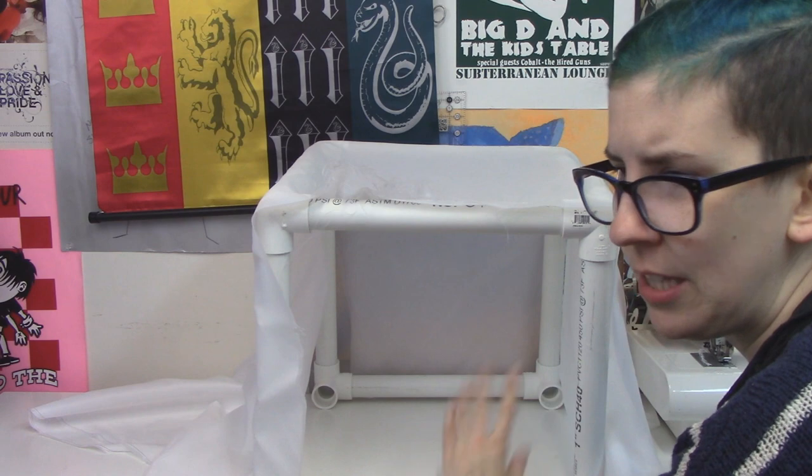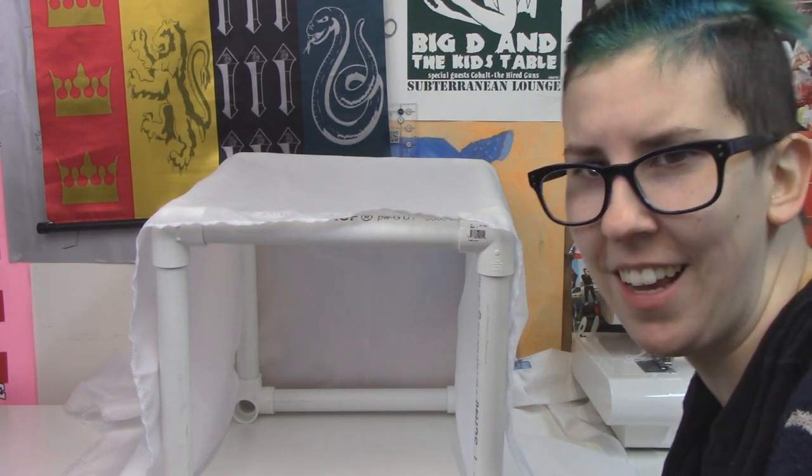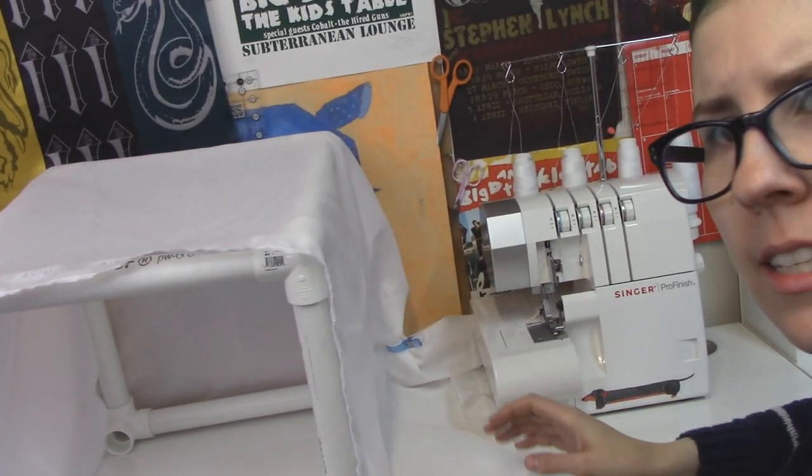Okay, I'm gonna serge these edges. I'm gonna get this back into position and then we'll do some test photos. See what this baby can do. Okay, I feel better. I have actually sewn something. So the edges are cleaned up. Let's give you a better peek.